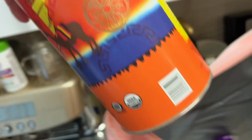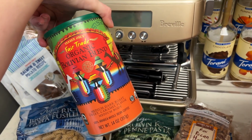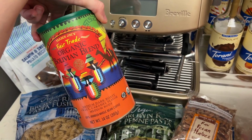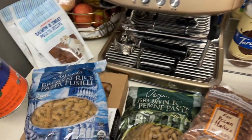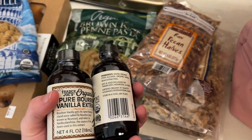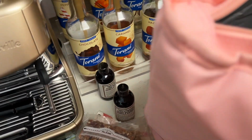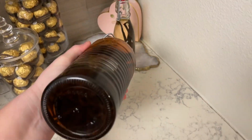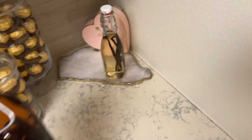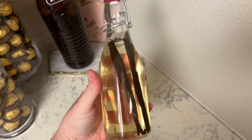I gotta hide those. I got some espresso for my espresso machine. This one has notes of sweet caramel flavor, medium body, so we're gonna try this one. I got two things of vanilla extract just to hold me over for a little while, and I'll show you how my vanilla extract is doing. Here's my vanilla extract I have going on. She's thriving, and there's one for my sister that I have brewing at the moment.